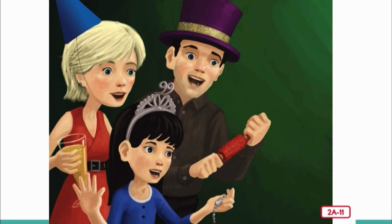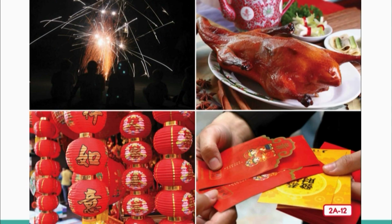On New Year's Day, many people make resolutions, or lists of things they would like to do better in the new year. Luck and good fortune are common themes for the Lunar New Year, also known as Chinese New Year, which is a holiday that falls around the end of January and beginning of February.